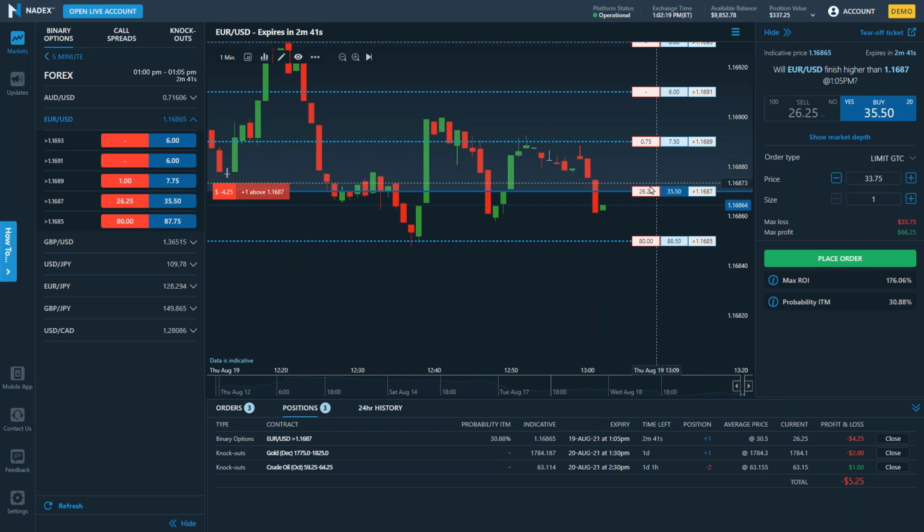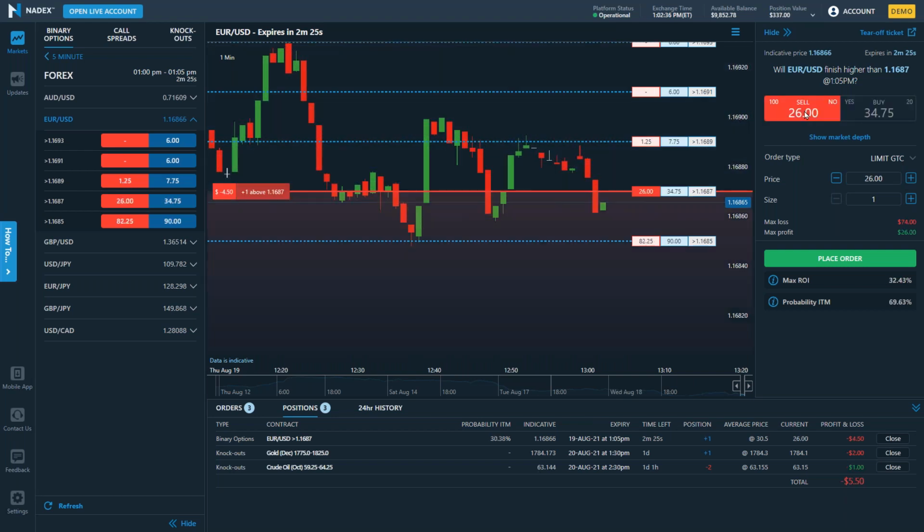Okay, great. It's going my way right now. I bought it, maybe not. I don't know what it's going to do. Now, do I have to wait for it to go to 0 if I'm wrong or go to 100 if I'm right? I might take a partial profit. It's popping higher. I bought it at 30.50. Maybe I would sell it at 40.50 and take a $10 profit.